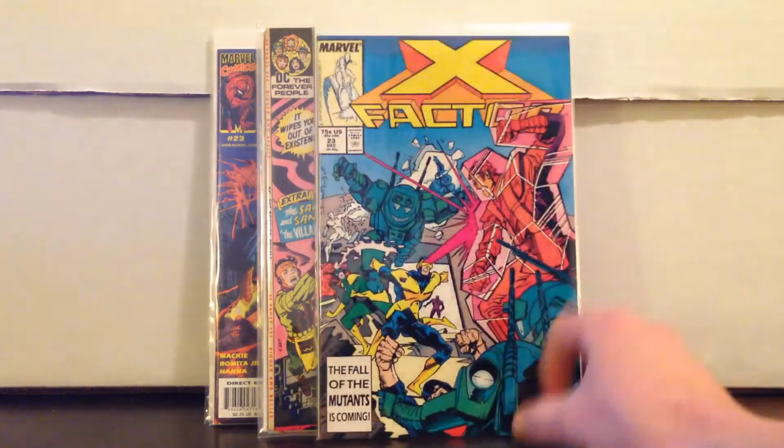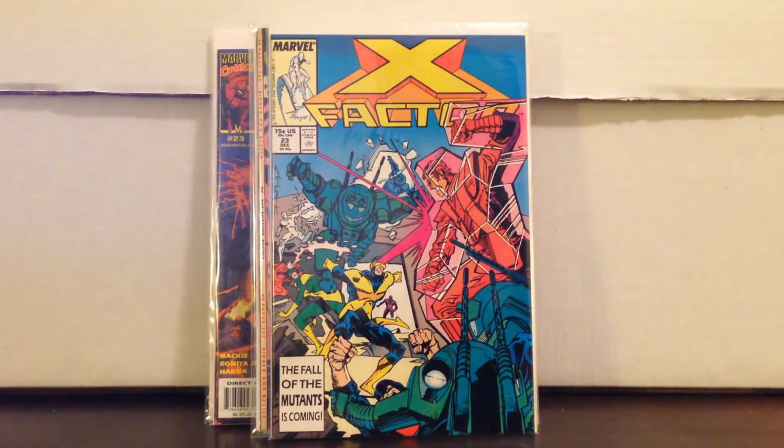X Factor 23. I always pick these up when I see them for a couple bucks because I think people are unaware of how important the book is to Archangel. It's more than a cameo in this book, but 24 has him on the cover, and I really think he'll be in the next X-Men movie most likely, just because he becomes Archangel because of Apocalypse, so it fits right in with the storyline.